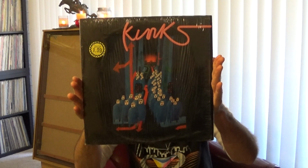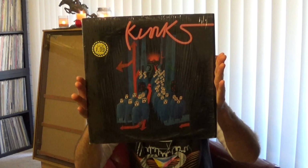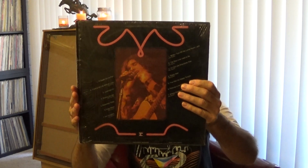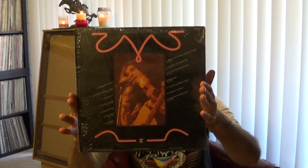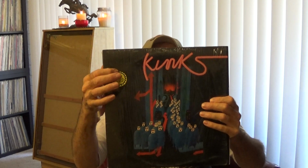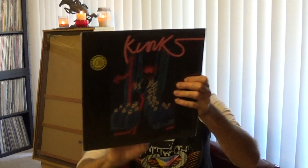This is a pretty rare album here. It's the Kinks' Great Lost Kinks album, and it came out in '72, I think. It's marked down to $1.99, and the amazing thing is it's not cut out. There's no cut marks or drill holes, but it was still marked down to $1.99, so that's pretty rare, because usually you'll find it with a hole or a cut corner or something on it.